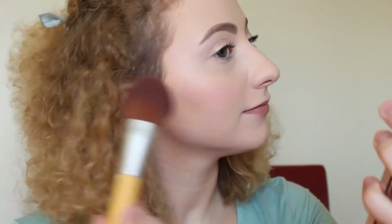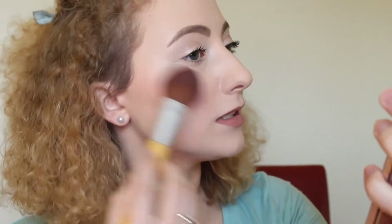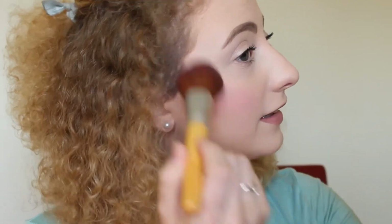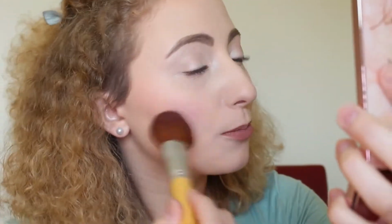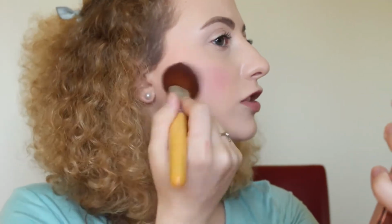Ooh. I didn't tap much into the pan there. Very pigmented, so let's just use the other side there. I do like this color though. I think it's very pretty. I love just a good bright pink kind of blush. It's beautiful. Put a little bit more than I had originally intended to, but that's okay. That's what another blending brush is for.